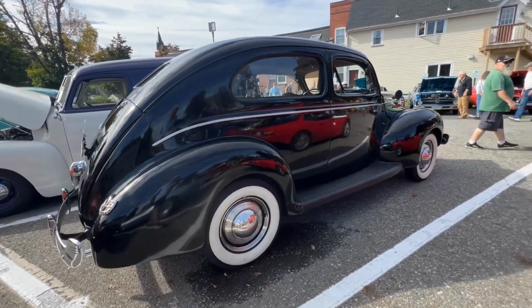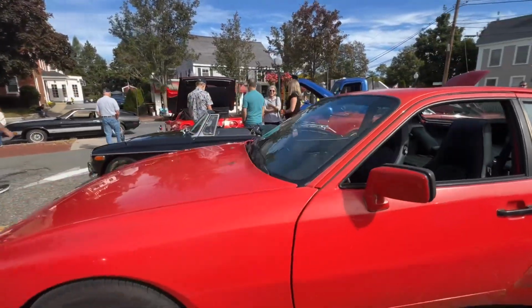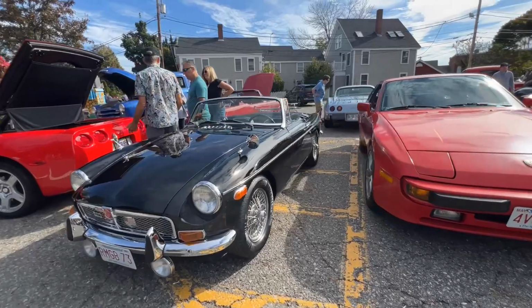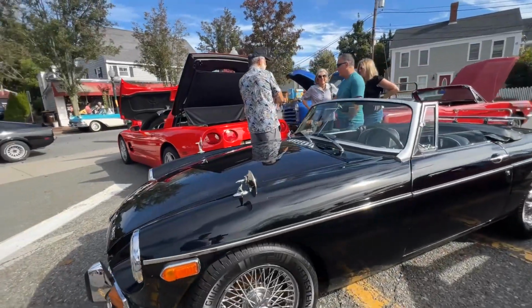Really sharp. Neat little Porsche 944. Those were quite popular back in the day. And a chrome bumper MG. Wow. Chrome bumper, wire wheels. What a beautiful car.